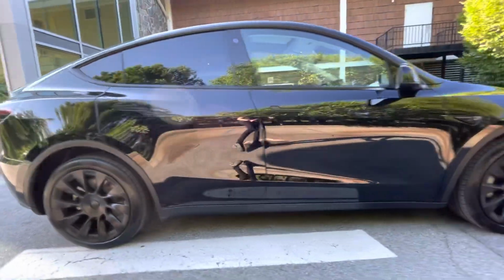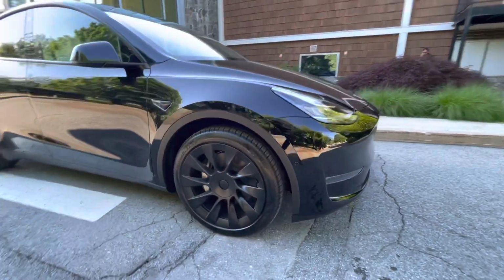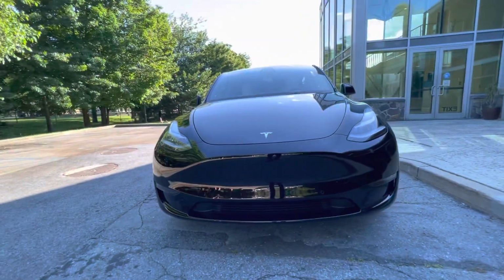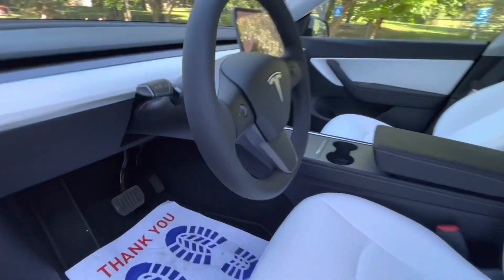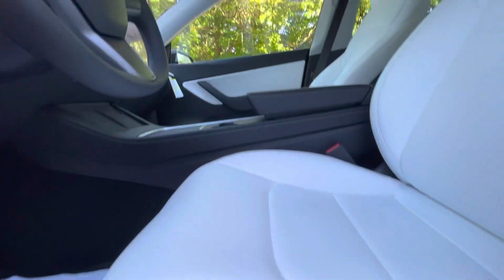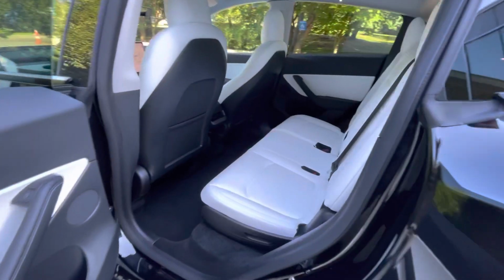The black wheels with the black exterior and the white interior definitely stand out at nighttime. Once these LED lights are lit up, I'm telling you, it's a showstopper, a neck breaker. I also love how clean and simple the interior of this car is. The biggest thing that stands out when you're looking forward is that big touchscreen display. Again, look at these beautiful marshmallow colored seats and that beautiful see-through ceiling.